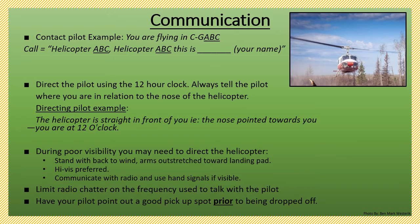Direct the pilot using the 12-hour clock. Always tell the pilot where you are in relation to the nose of the helicopter. Directing pilot example. The helicopter is straight in front of you, the nose pointed towards you. You are at 12 o'clock.